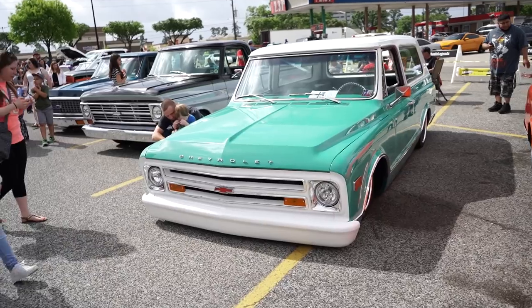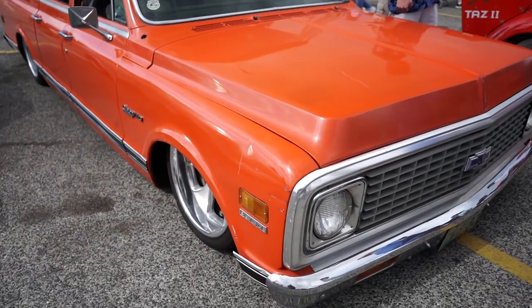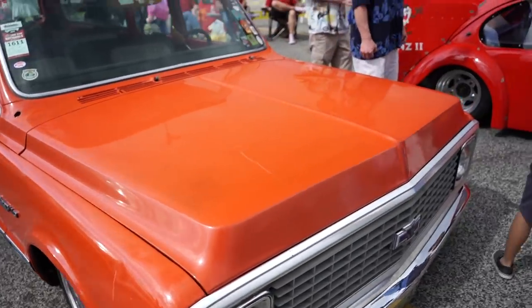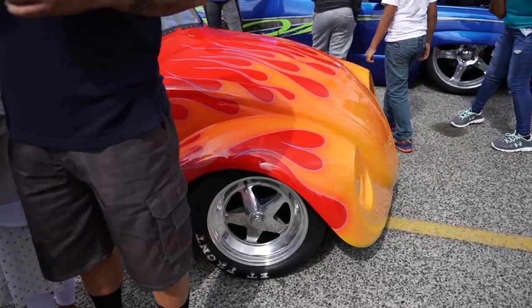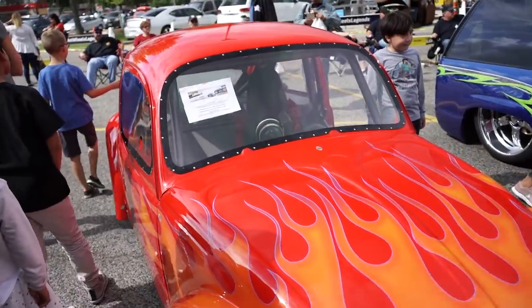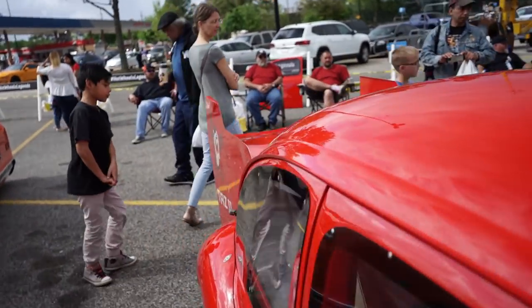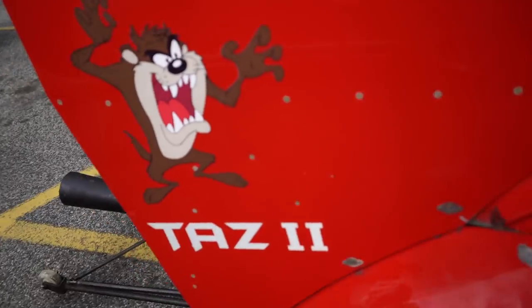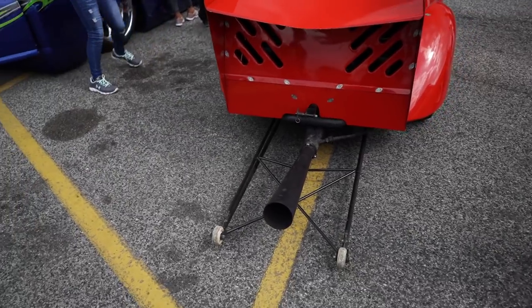We got some of the low boys over here, some built slammed wagons and SUVs and stuff. Then this little drag beetle here, also slammed. Weight reduction. The flames, of course, are fitting. We go back here to the Pro Mod drag wing, the Taz 2. Oh my god, look at that exhaust pipe. And the wheelie bar.